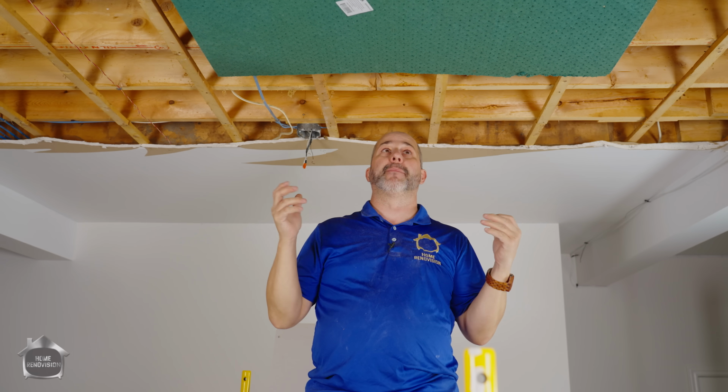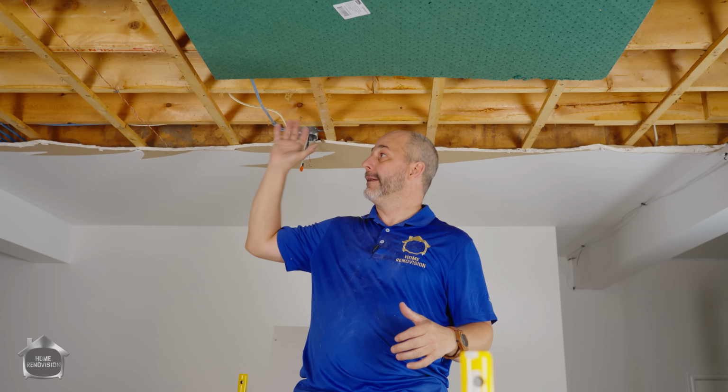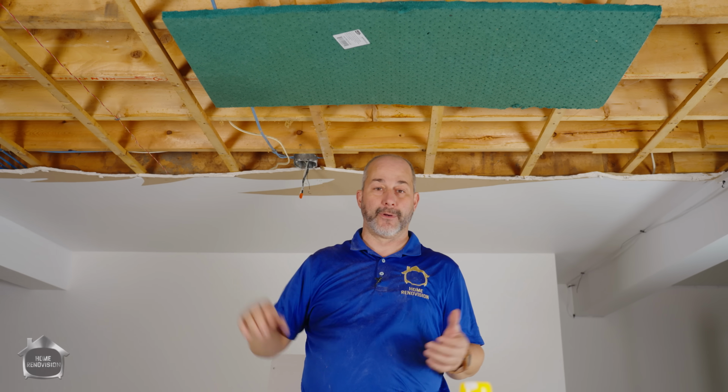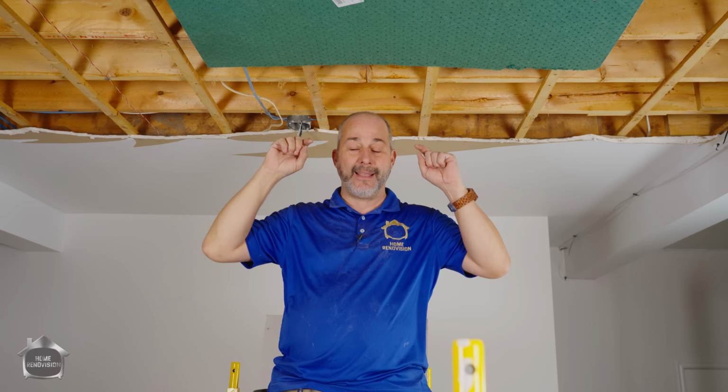Now, the only other thing people are asking me all the time is, what about putting in lighting? How do I put in lighting in a ceiling and still get soundproofing, right? Because if I start cutting holes and putting in lights, I'm destroying my soundproofing, and I'm gonna show you how to do that right now.